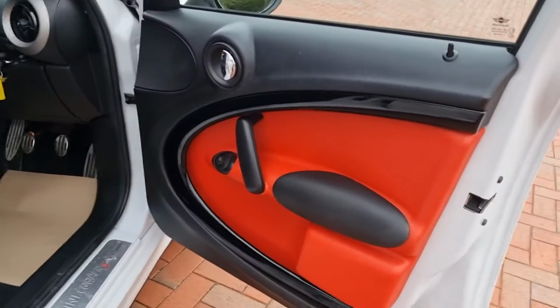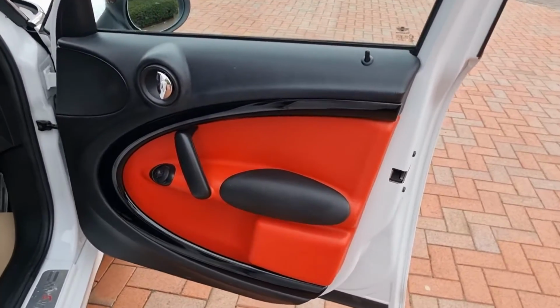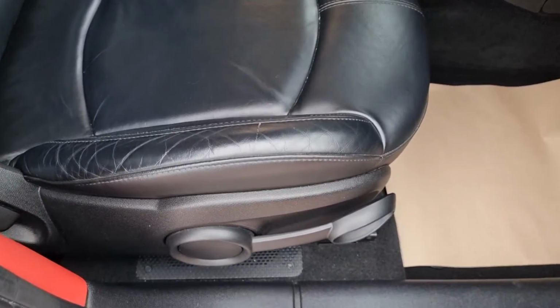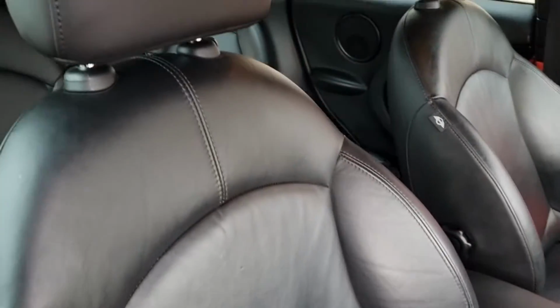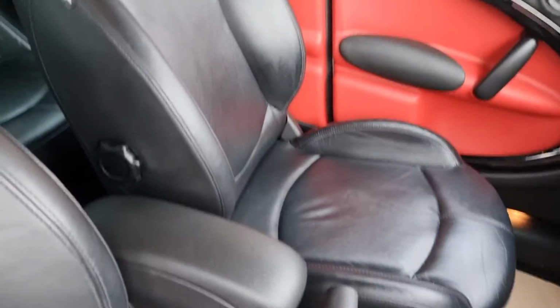Okay, Countryman Cooper S with fabulous spec. Door cards in black with red, coral red interior. Black leather seats, heated and in lovely condition. No rips, no tears there. Driver's seat, very nice indeed. Center armrest. Passenger seat equally as nice. Door cards, really snazzy. Very nice indeed.